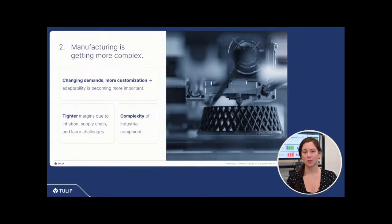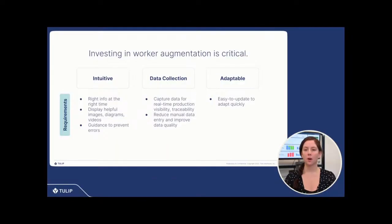Additionally, the work that operators are responsible for is growing in complexity as industrial equipment gets more advanced. Investing in worker augmentation is critical for reducing the risk of errors, downtime, and missing production commitments. For worker augmentation to be effective, it needs to be human-centric. You want positive experiences for operators, displaying the right information at the right time, including visuals and providing real-time guidance. It needs to enable data collection for traceability and visibility.